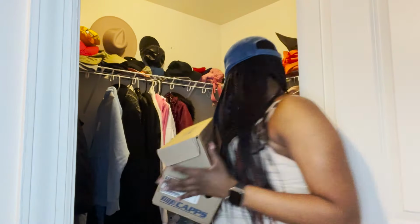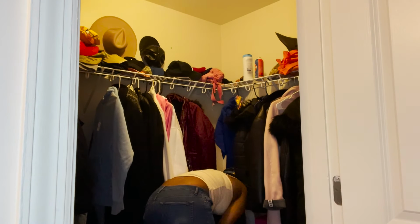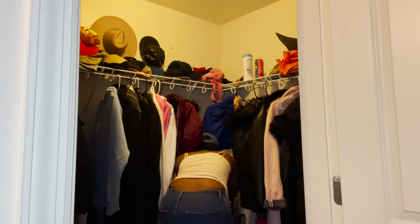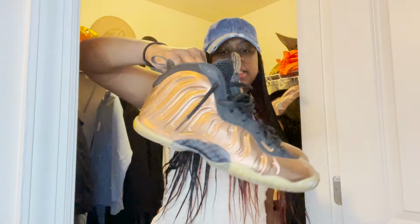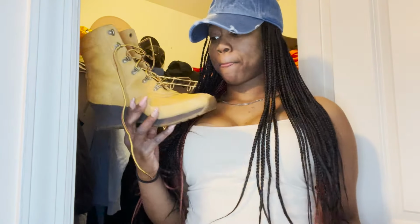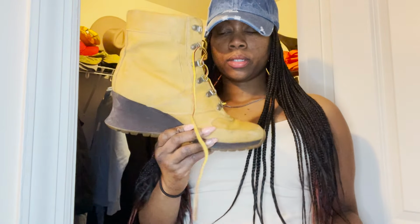These are my military formal dress shoes. I have another pair of dress shoes. These are collecting dust because I haven't worn these in about a year or two. And then I have these, another pair of foam posites. And then I have these. These are my last pair shoes I will be showing you, and these are some Timberland heels. Wore these a few times. I got these from my grandma, so these are a few years old, but they still hold the test of time.